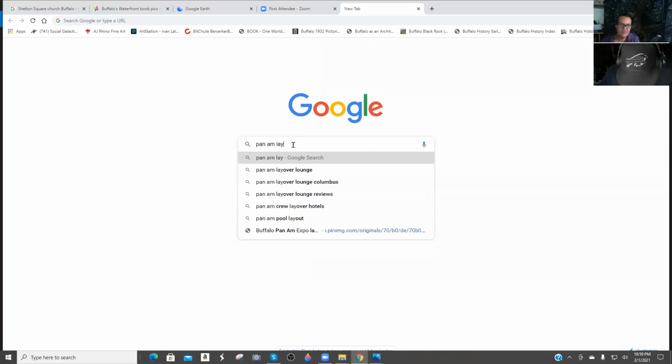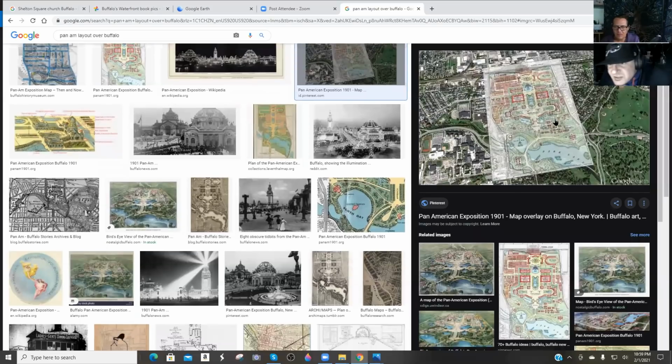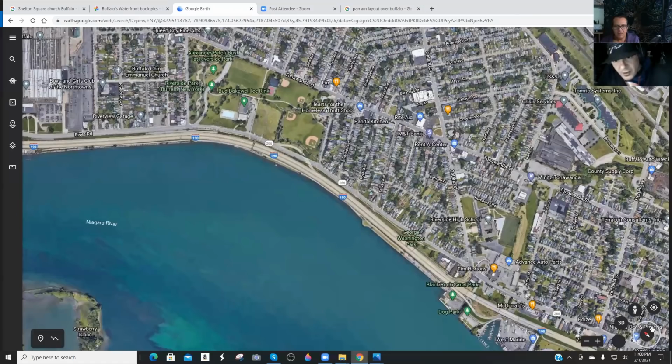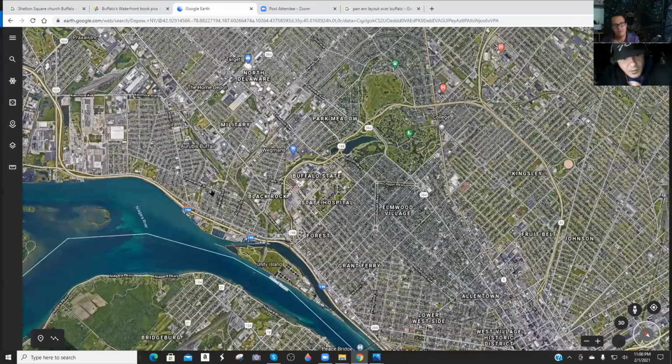Pan American layout. Yeah, so this is the layout of it right now. So where it is right now, Cam, is in this area right here.